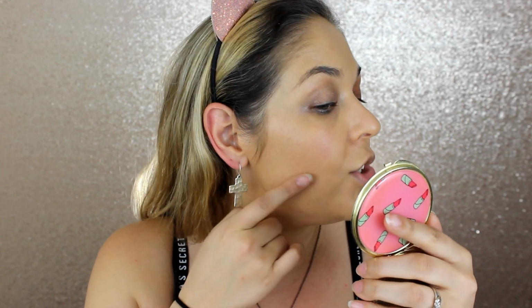So I wouldn't say it's full coverage. Now, I don't know if it claims to be full coverage or not, but I definitely still see some of my blemishes and redness showing through, but it did cover them decently, and I'm sure I can try to build it up and see if it builds up upon itself.